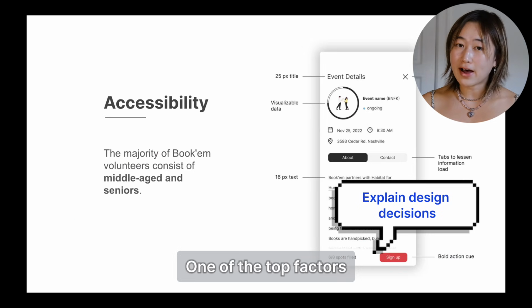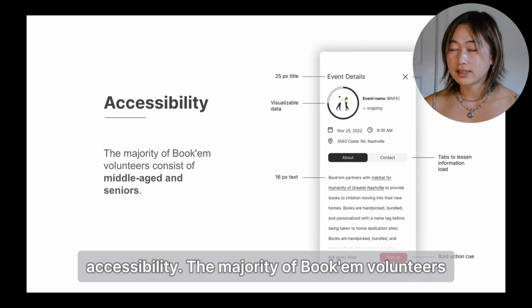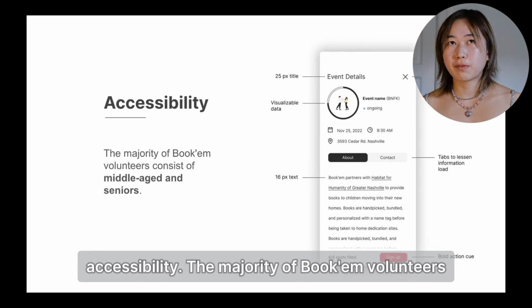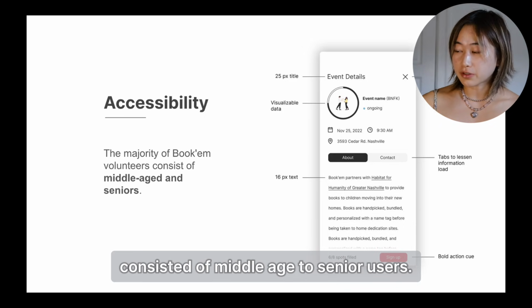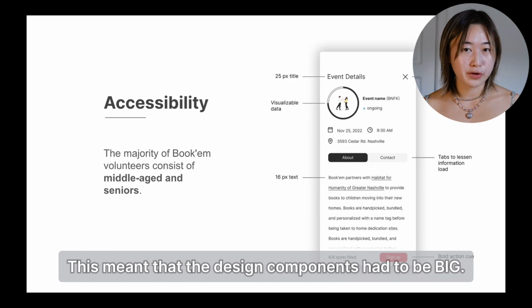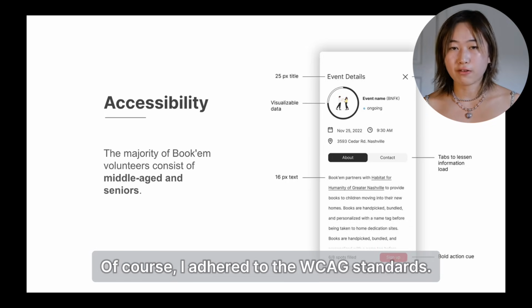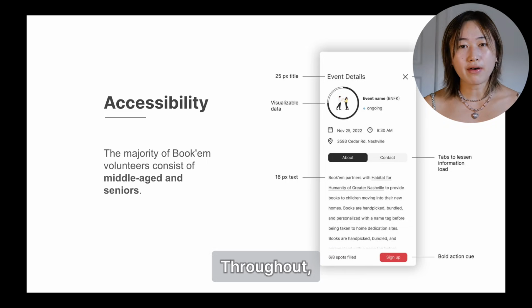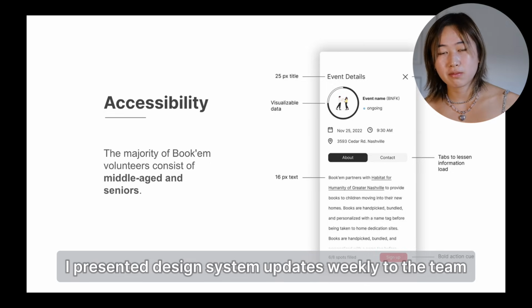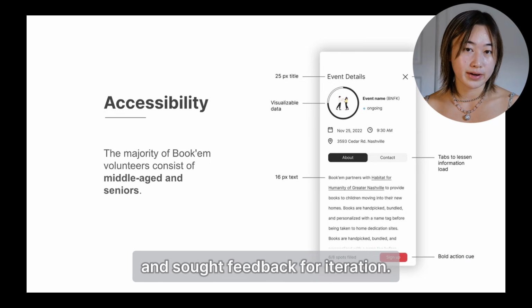So one of the top factors that I made sure to include as a designer is accessibility. The majority of Bookem volunteers consisted of middle-aged to senior users. This meant that the design components had to be big, bold, and intuitive. Of course, I adhered to the WCAG standards. Throughout, I presented design system updates weekly to the team and sought feedback for iteration.